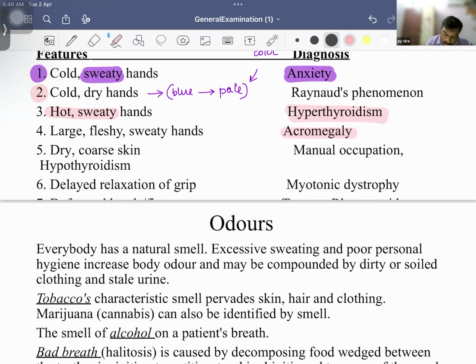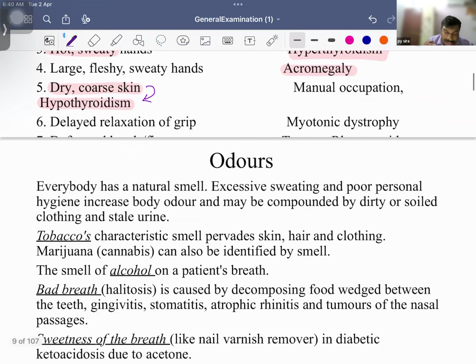Then if the hand is dry and coarse, the skin feels very rough, then it is going to be hypothyroidism. Very, very important thing, hypothyroidism. Then delayed relaxation of grip. You hold the hand of the patient.